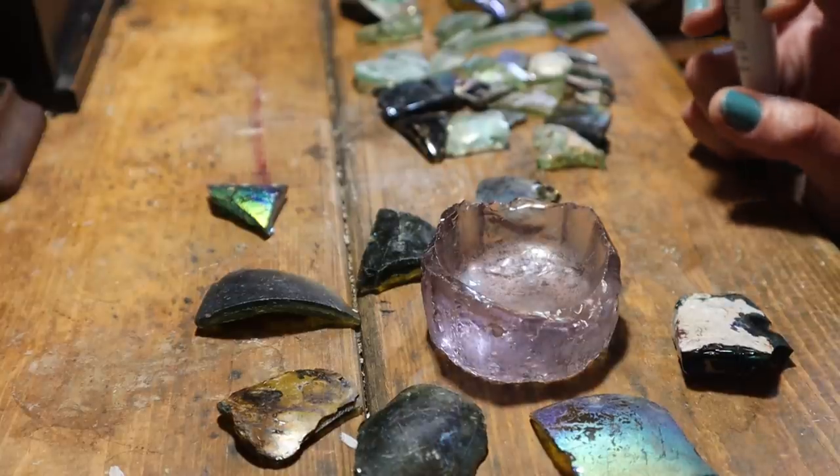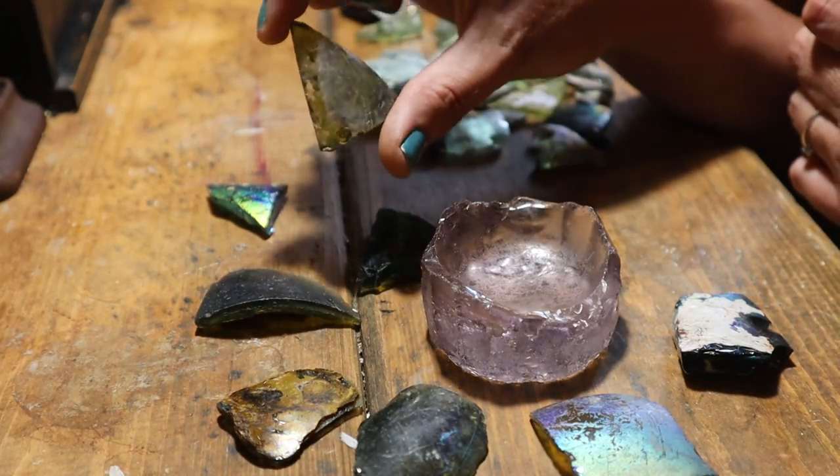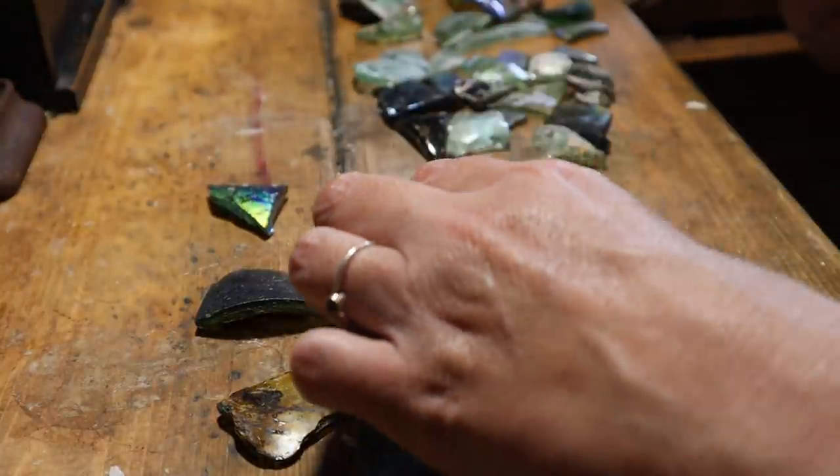I'm going to try and make a tea light holder with all my iridescent glass that I've collected, because it's just beautiful. And we'll see how it goes. This is a bit trial and error, to be honest. We'll see.